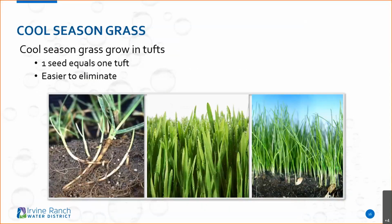So cool season grass grows in tufts. One seed equals one tuft, easier to eliminate. When it dies out, that's why we have to go out there and reseed or get a new piece of sod and put it out there. It's just one of those things where when you start having dieback, you have to try to figure out a way to get that growing again. It's usually by reseeding the area again or putting in, once again, some sod out there.